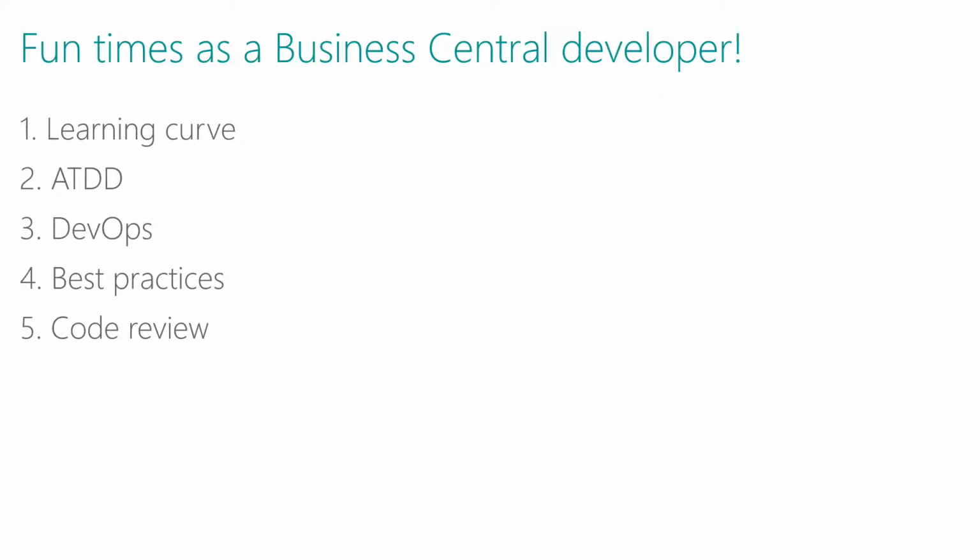So let me switch over to this PowerPoint slide here. We were going to talk about a couple of random topics about life as a Business Central developer. We chose a few arbitrary topics: learning curve, automated test or test driven development, DevOps, best practices, and code review. With those topics in mind, you may be familiar from my Twitter posts and my YouTube videos with me being new to Business Central. So what has your journey been with Business Central or NAV previously?